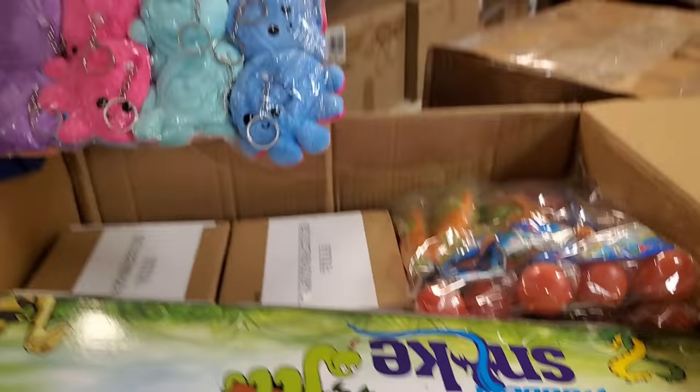Oh, yeah. 4th of July socks. Boom. I figure after Easter, people are going to be thinking about 4th of July. And I think it'll go online okay. Well, and that's the thing, too. We have to start thinking seasonal in the store. So, I'm going to put these in that big box.